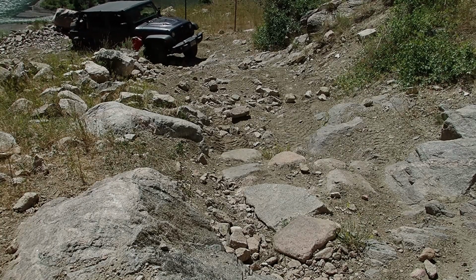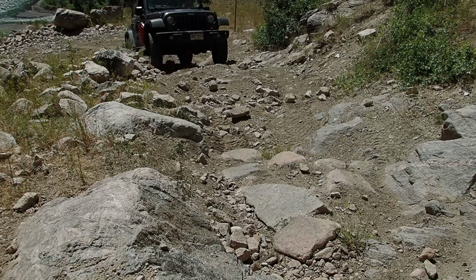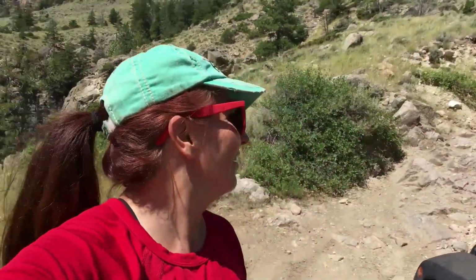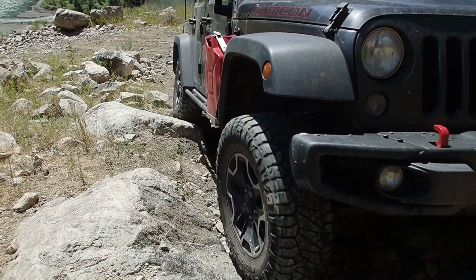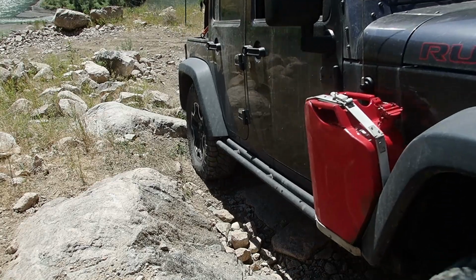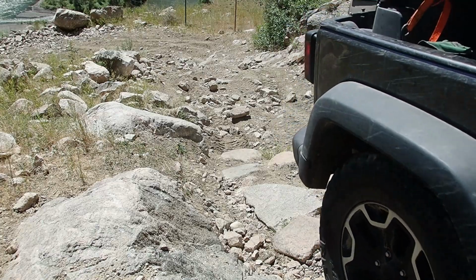So we've come to the first switchback, and I wish you could see on video just how interesting this switchback is. I don't anticipate the Jeep having any issues with it, but this is definitely not a beginner trail, just based on the sand and what I'm seeing with this first switchback. One switchback down, 27 more to go.